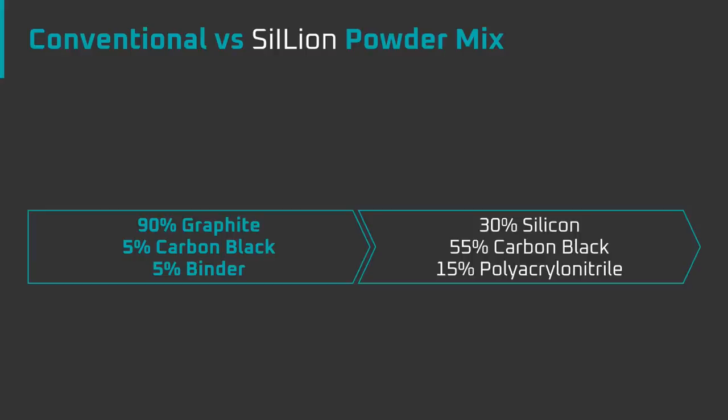The C-pan electrode still starts with a dry powder. However, the recipe is silicon powder, rather than graphite, along with carbon powder and polyacrylonitrile powder. The inventors state that several different ratios can be successfully used for the powder mixture. They called out one ratio to use as an example. That ratio was 30% silicon powder, 55% carbon powder, and 15% polyacrylonitrile.